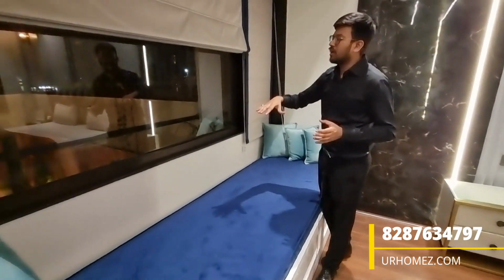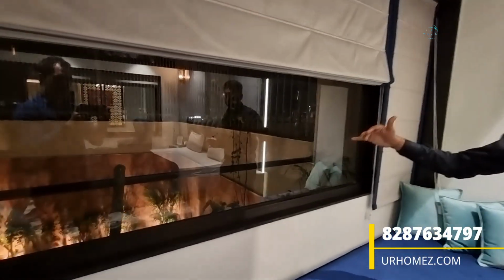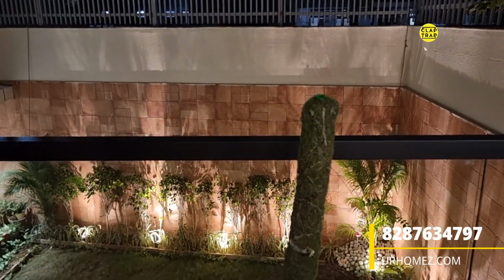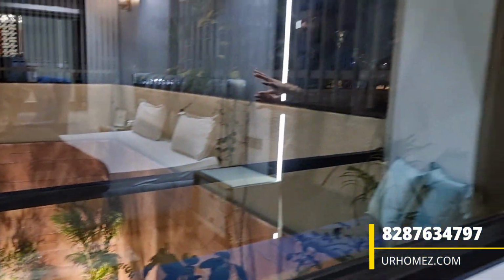And as I was telling you, you get a sense of a garden. If you see at the back, you will see the whole garden. How lighted it is, you can see that part. So if I talk about daylight, I would request you to shoot some daylight as well. So we will shoot a bit during the day too.